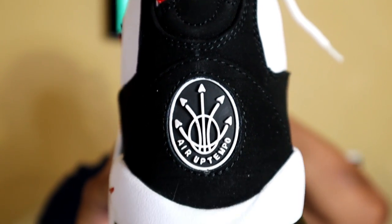So, the upper is made up of synthetic leather. I think this one is synthetic leather. And then, even the swoosh here with the black lining. And then, the black part, I think this is a nubuck. Suede, medyo posible pero I think this is more of a nubuck. Okay, and then you have the Air Uptempo logo at the back. And I hope you can see that. And then, logo here and then air bubbles.